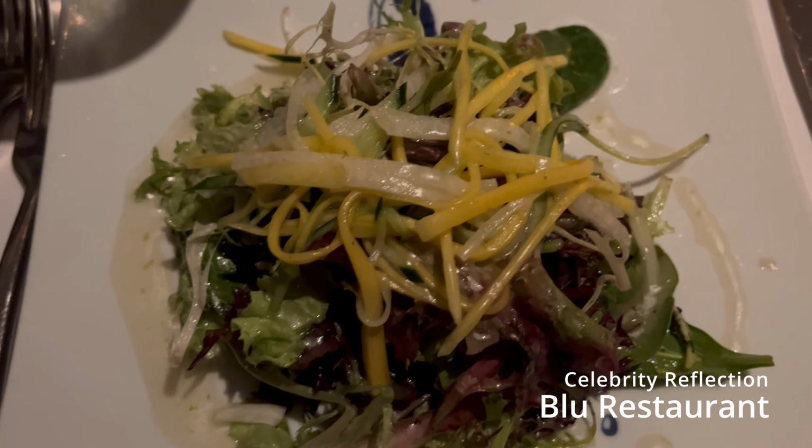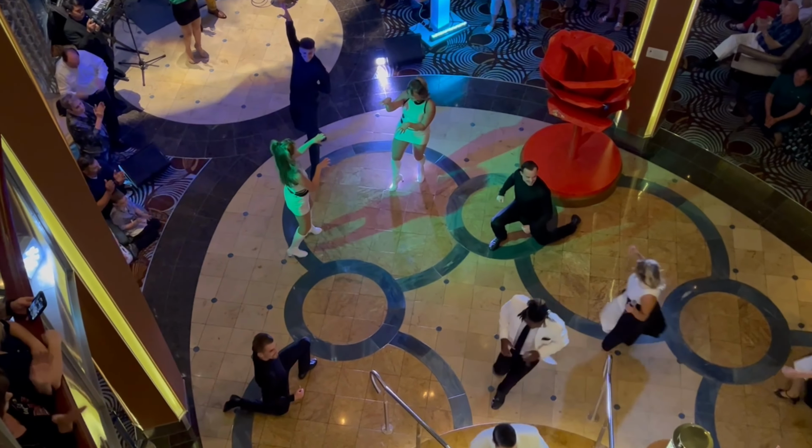We'll also show you Blue Restaurant on board the Reflection, where we had a lovely dinner, and then we headed out for some of the nighttime entertainment in the main atrium.